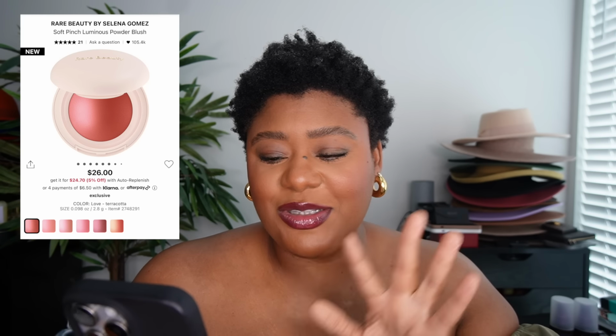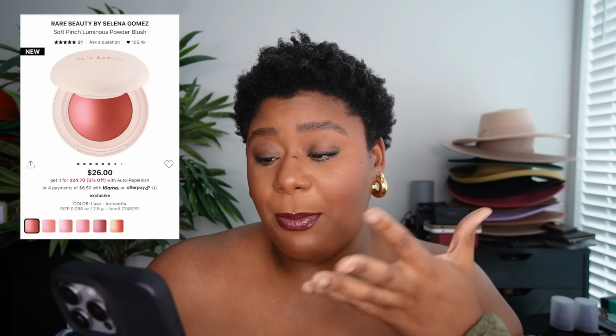Okay, so first things first. The Rare Beauty blushes that just came out. So they have these soft pinch luminous powder blushes.